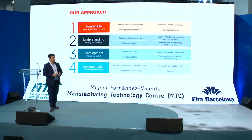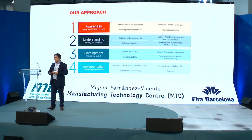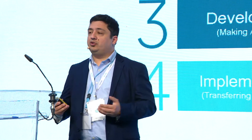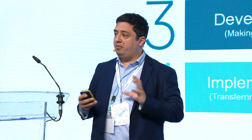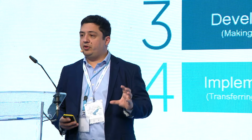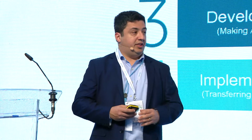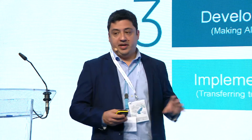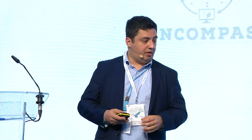We also develop additive manufacturing. When a customer wants to work with us and use a machine, we work with the manufacturer to develop the technology, making it better for that application. Then there is implementation. Some companies want to implement those processes: once they have tested it in a laboratory and we have printed some parts, they want to go to production. We help them move forward and implement the whole additive manufacturing workflow. In this area, training is very important. Even big companies face this problem right now: they have the machines, but they don't have people with enough knowledge to work with them.